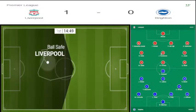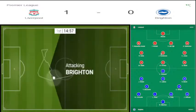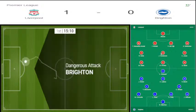Of course, that limp effort from Lallana as well. It's all well and good and largely utterly dominant, but it can potentially hurt you. And at 1-0, if it gets to 2 or 3 like that, you dread to think, don't you? But at 1, Brighton will fancy still a chink, won't they? Yeah, they'll get chances. If Liverpool continue to play like this, where it's almost like playground football, and go and play where you want, then they will get chances.